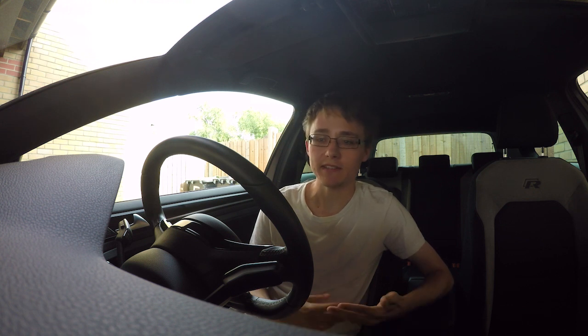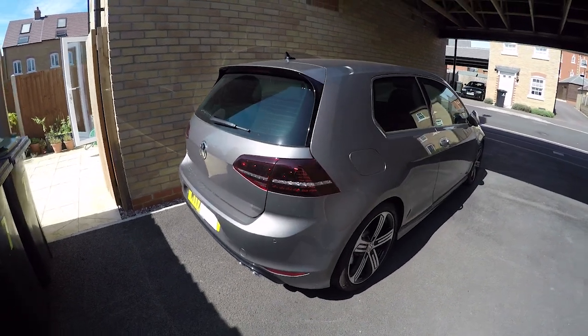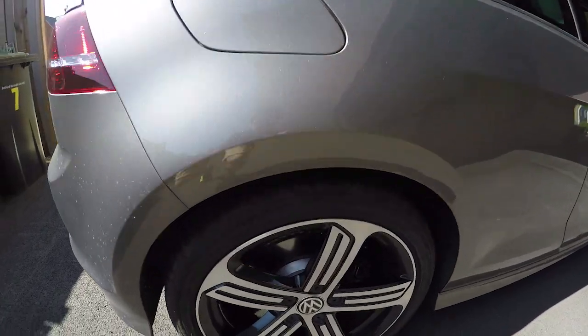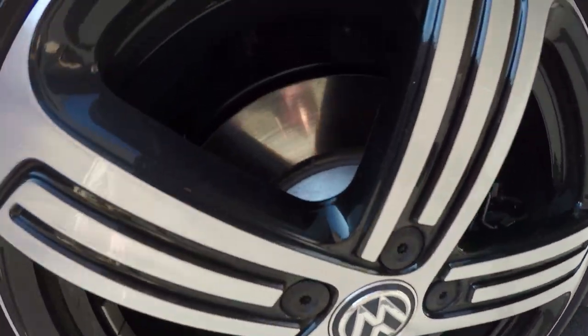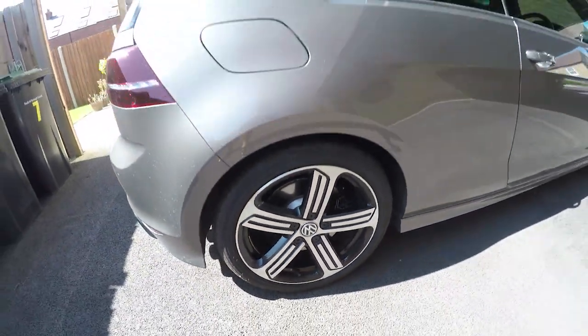A little bit of crackles, a little bit of pops as well in race mode. Small amounts, it's still running in. As I said, it's only 2,500 miles on this car. From the outside, you do get a really nice balance. The wheels look really nice, 18-inch Cadiz wheels. The rear brakes are quite big as well.